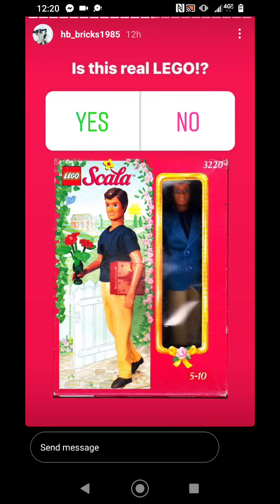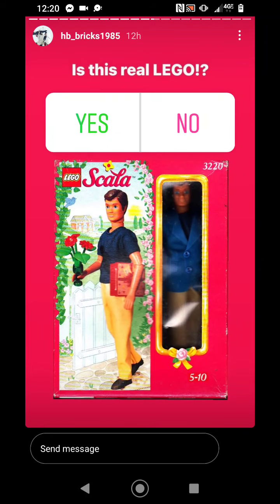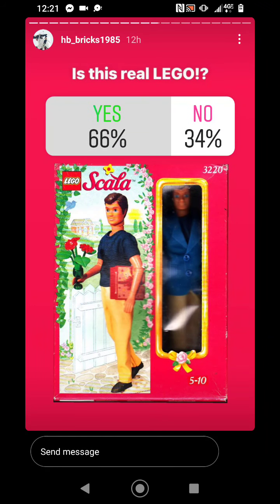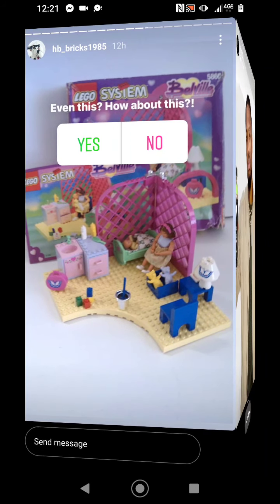Much like these, there are still dolls. Mattel still makes Barbies, of course. So they serve a very particular function. How they pose, how they're role played, again, mixing outfits and accessories with them for different occupations. Yes, it is real Lego. Even this. All right, so I mentioned Belleville.